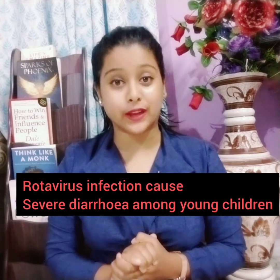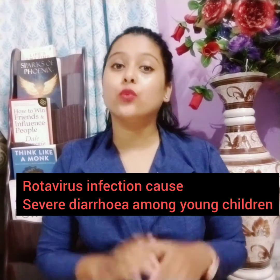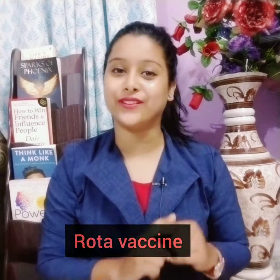Because rotavirus vaccine is used to protect your child from rotavirus infections. So what does this rotavirus infection do to your children? Rotavirus infection is one of the leading causes of severe diarrhea among young children. So that's why we need to give Rota vaccine to protect the children from rotavirus infections.